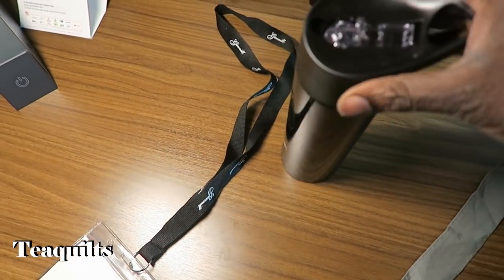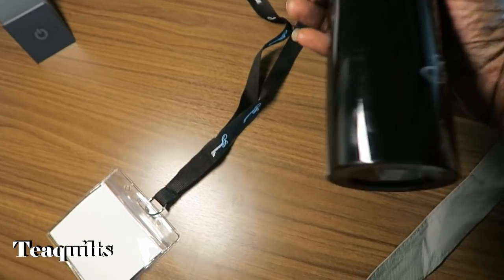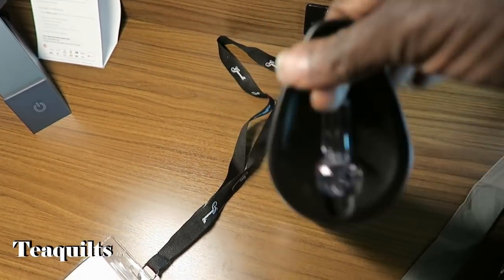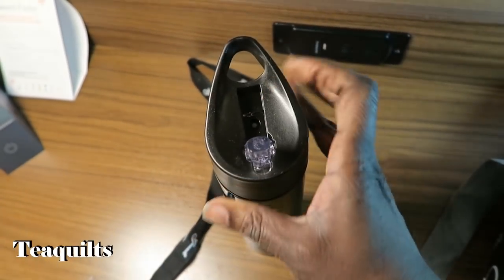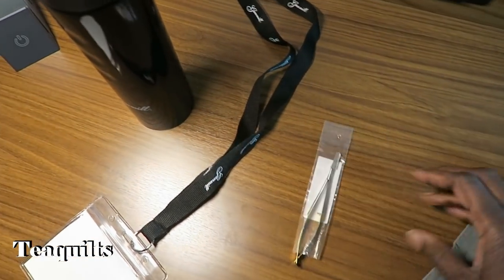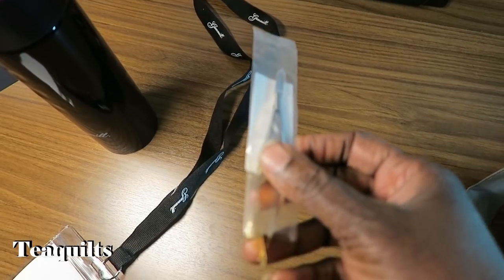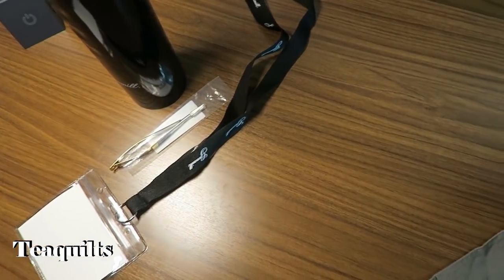We got a nice water bottle. And it has Gammill on it. And it has even a holding mechanism, which is cool. And then it comes up like that. In addition, we got some thread snips, which are really nice. These are the kind that I actually use. I thought that was pretty interesting.